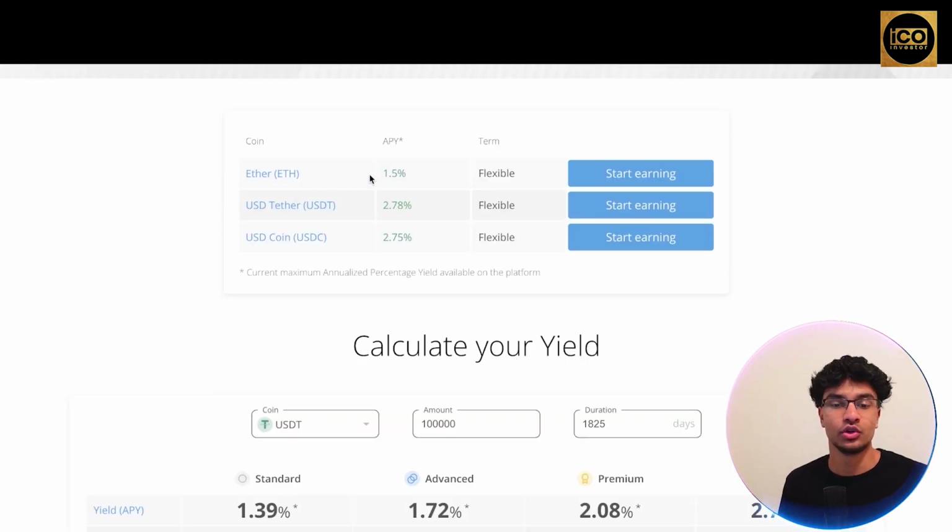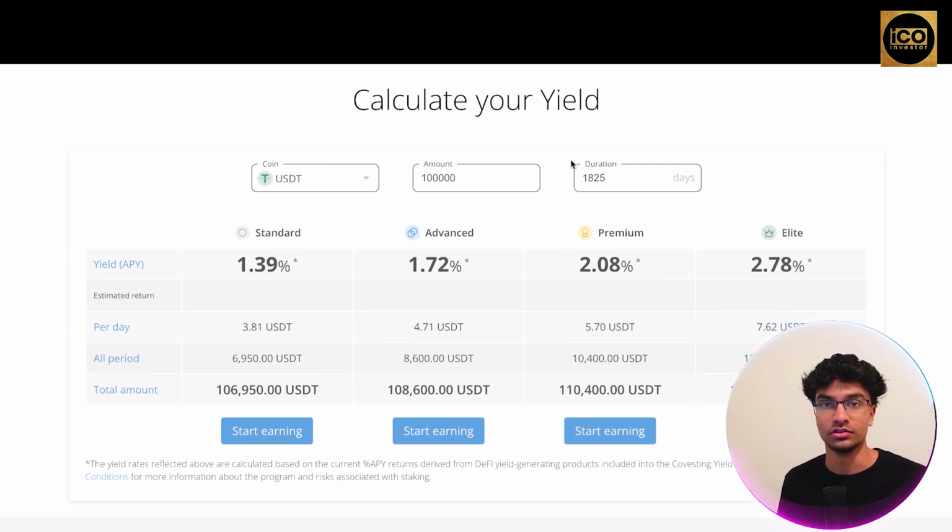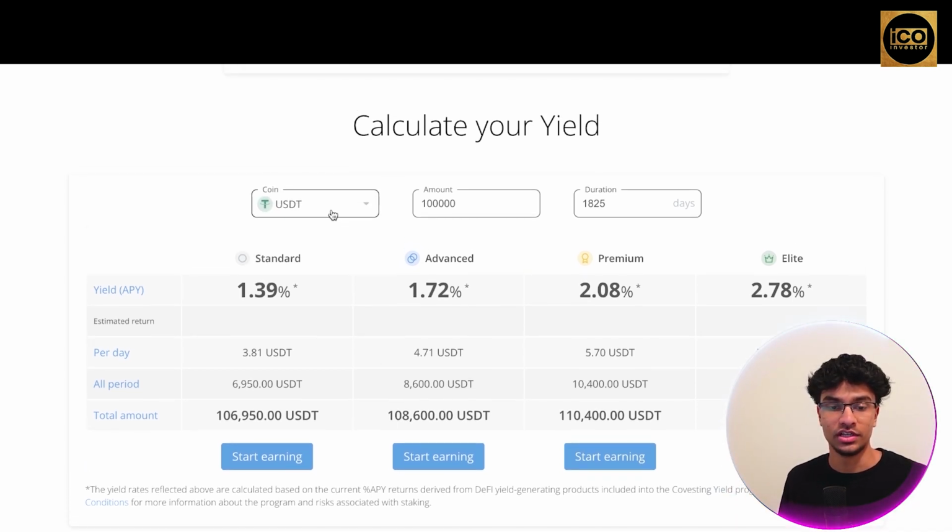For example, for Ethereum the APY yield is 1.5%, and the term is pretty flexible, so you can start earning on any of these right now, and you can also calculate your yield. They have rates for standard yield, advanced yield, premium, and elite right here, and it shows you all the calculations per day, per period, and the total amount. You select whatever coin you want, currently USDT, Ethereum, or USDC, and you put in the amount as well as the duration.